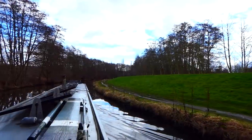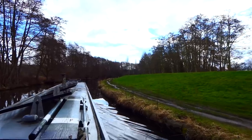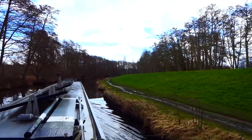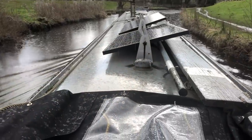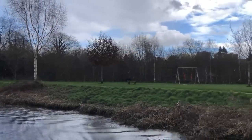I'm going to moor up very briefly at the lock landing and change the gas because I've just noticed the soup stopped cooking because the gas is gone. I don't know what happened to the sunshine. But we've got some nice refreshing rain. It's sleety. But we were determined to get to Kidderminster Lock, so we carried on. It's only a little bit of rain after all.